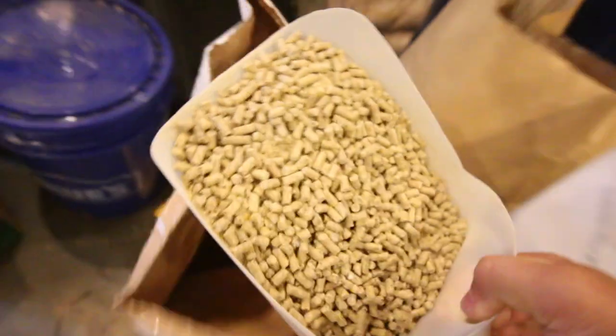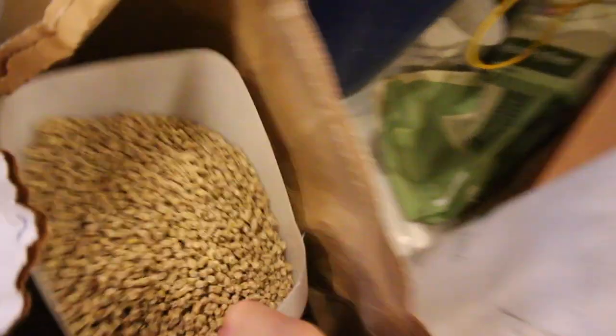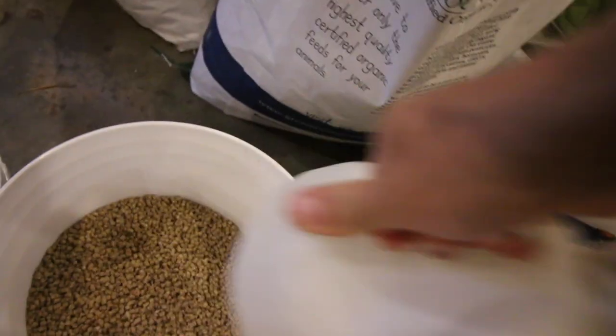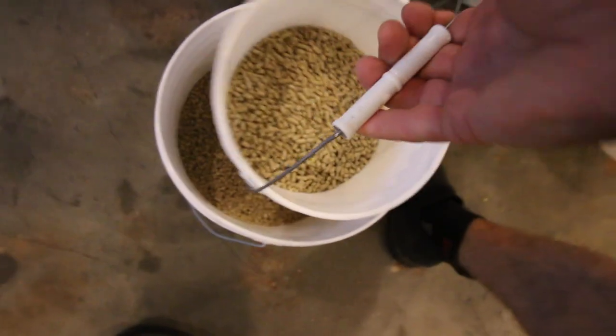Now we gotta get all the feed to feed the animals. It'll be interesting to see how all the animals fared last night with all the rain and wind we had. You ready?